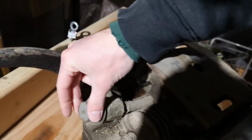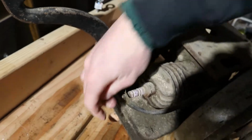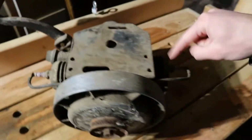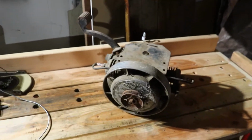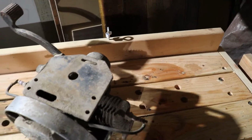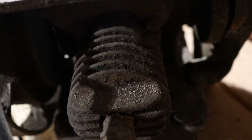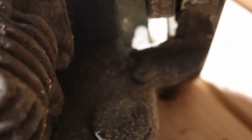All I know is that that's how you control your air, screwing that in and out. And it sucks two-stroke fuel. I forgot to tell you all that. That's a two-stroke. It sucks fuel up from the basin down here, which is quite the interesting design. Like I said, it is missing a little plate that goes under here. It's really dirty, as you can see.